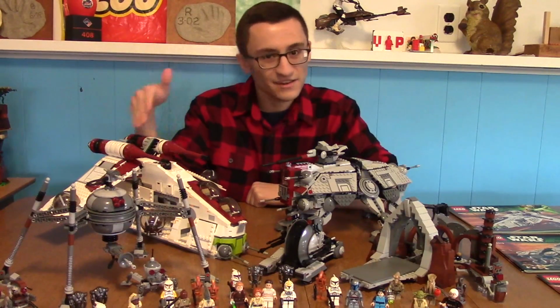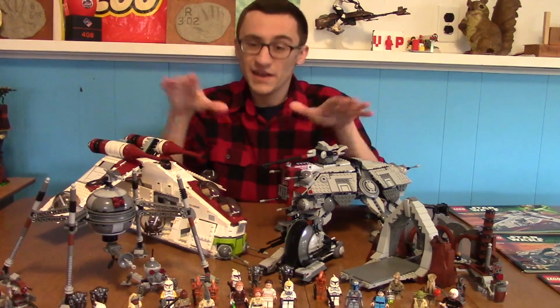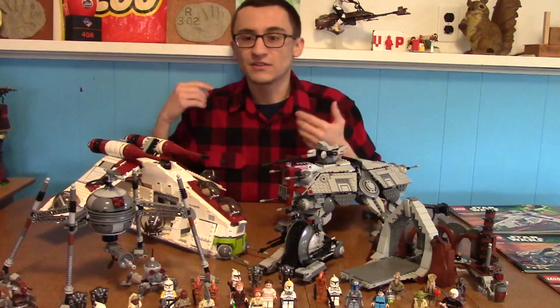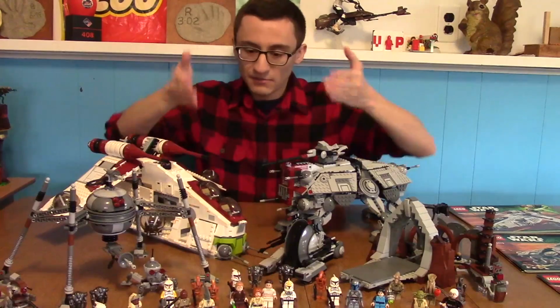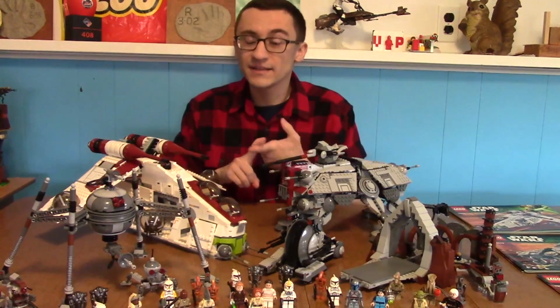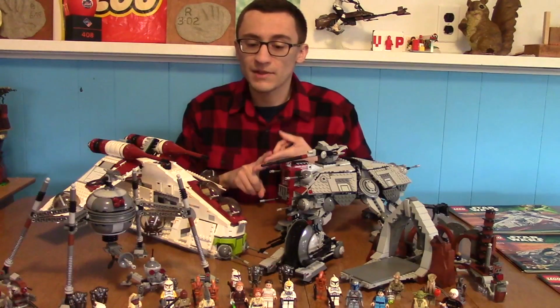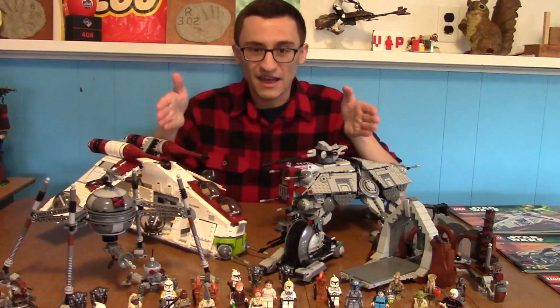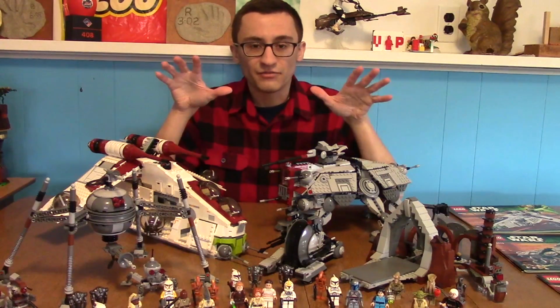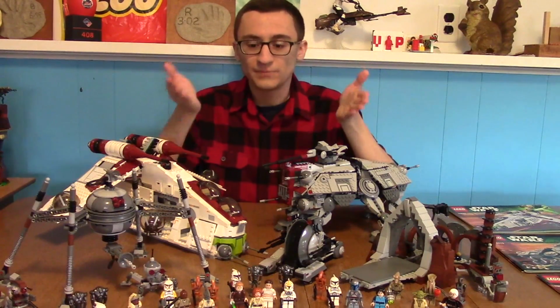But then 10 years went by, and we were getting updated versions of a lot of other movie sets. We started to get more stuff from the original trilogy with the updated minifigures and updated vehicles. We started to get stuff from even The Phantom Menace, even a couple things from Revenge of the Sith were coming out. But Attack of the Clones got left as an untapped area of needing updated minifigures and updated vehicles.